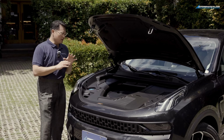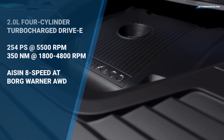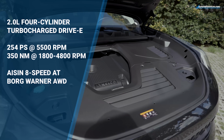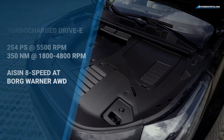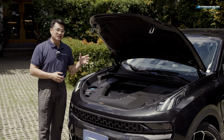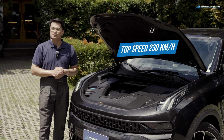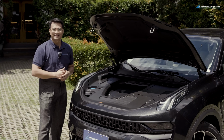Under the hood is one of the most powerful engines in its class. It has a 2-liter 4-cylinder turbo engine. Yes, turbo. It's quick, as the 05 has upwards of 254 PS and an impressive 350 Newton meters of torque. It goes from 0 to 100 kilometers in just 6.7 seconds, and it has a top speed of 230 kilometers per hour. But, of course, make sure you guys follow the speed limit.